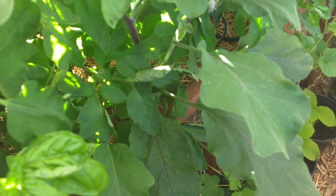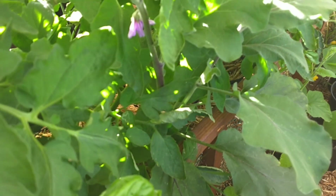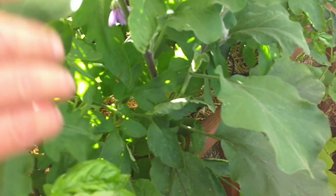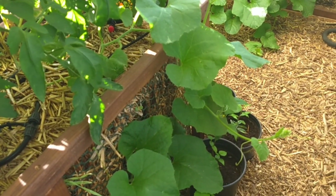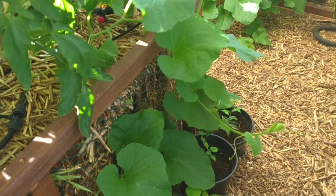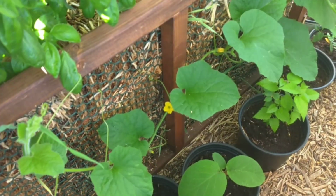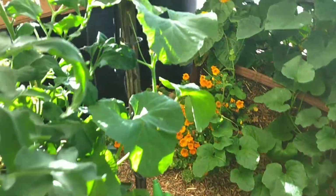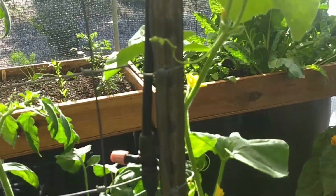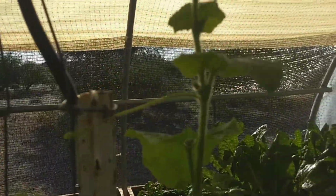Here in between, I have an eggplant. You can see this purple flower peeking through. That's actually a really pretty plant, but it's now all covered. Here, this beautiful plant going down is a honeydew melon. Just love the leaves. And it's so cute holding onto the fence here. You can see, doing a great job.